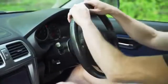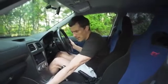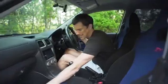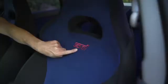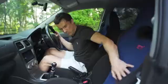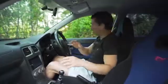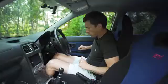You get the STI sporty steering wheel with the STI logo on there. You get STI floor mats. And STI, I've noticed, is in pink. It's pink on the seats as well. I do like this blue suede-y, fakey suede, I don't know what it is, but it certainly holds you in place when you're moving around. I like the way that the blue's repeated here on the door cards as well.